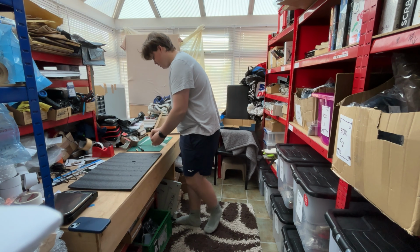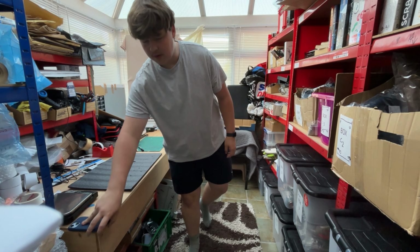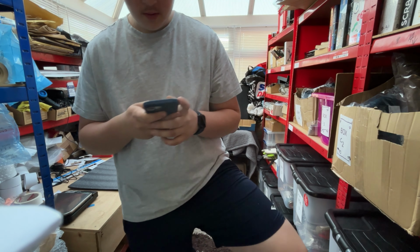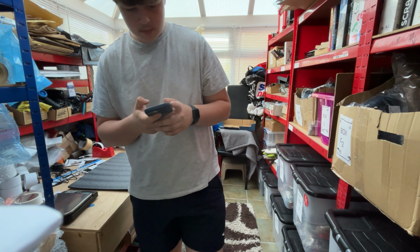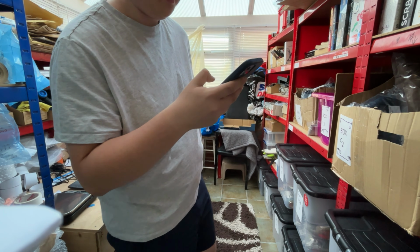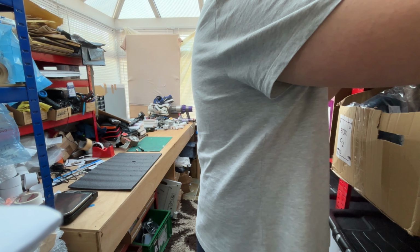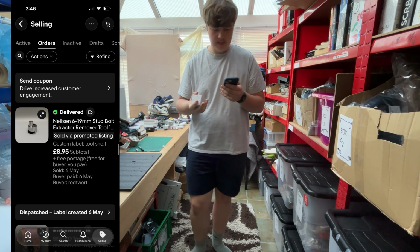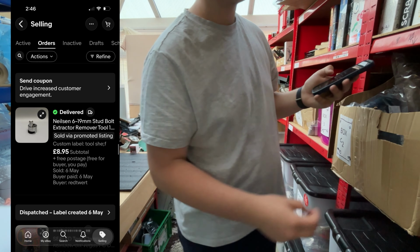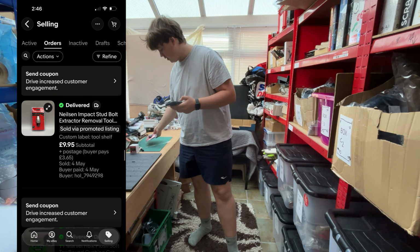I'm going to go on to eBay. There's quite a few things on eBay. Starting off with a stud extractor. It's a tool, 6 to 19mm. Sold for £8.95, free postage. Then we've got another stud extractor, a different one. That one sold for £9.95.